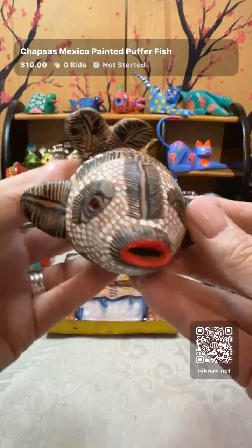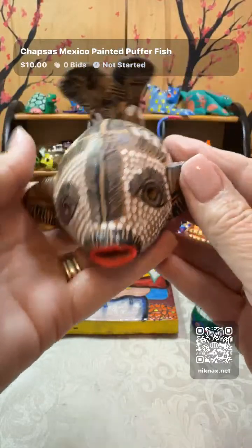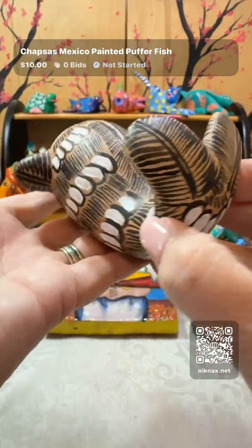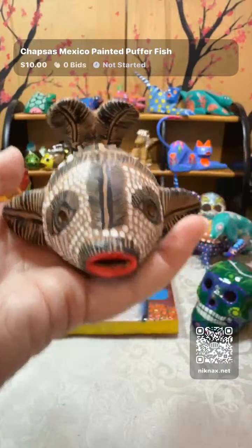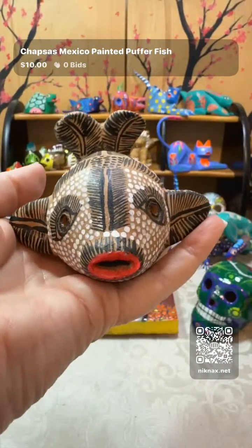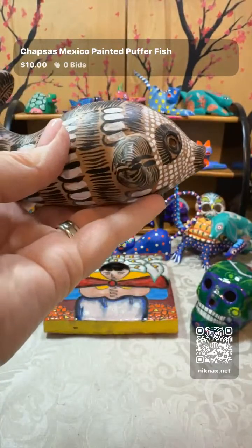I love puffer fish. I don't know if any of you have ever gone scuba diving. I used to when I was younger, and these little guys are so curious, and they're just a little awkward the way that they swim, aren't they? But he's very nicely painted. Nice feel to him. He's very balanced. $10, and he's running. Sweet little guy.